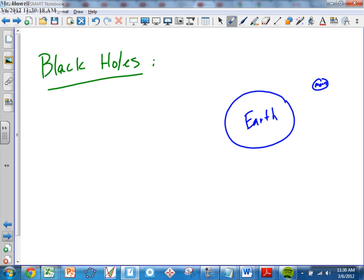Remember, if I take this piece of paper, it's got a mass. It's very little, maybe a few grams. If I crush it, it's got the same mass still. It's no different. It's the exact same mass. If I crush it further, it still has the same mass, doesn't it? But what am I doing? Making it more dense. Because remember, density is mass over volume. By crushing it, I'm making the volume smaller.